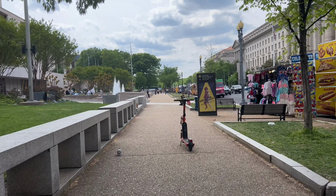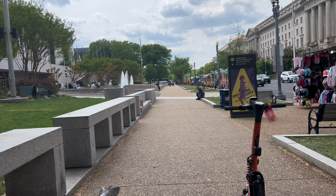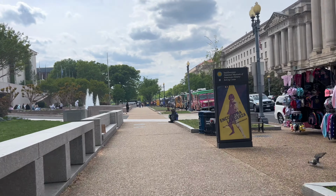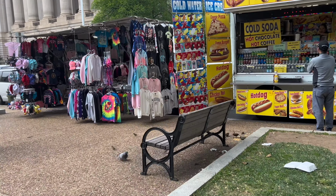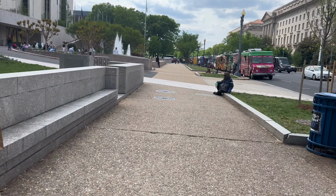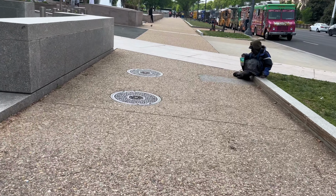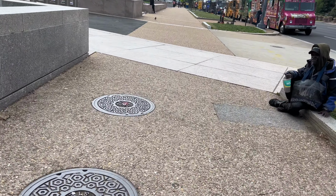Right now, we're just walking down toward the White House. There's a few museums here on both sides. Again, you can see a lot of the food trucks, shirt trucks, souvenirs. Basically, this is the end of it for us. We walked about another 20 minutes, and then we called an Uber to take us back to the hotel.